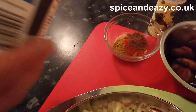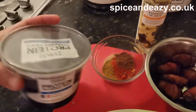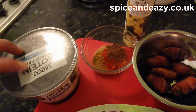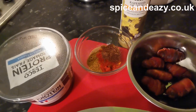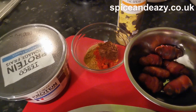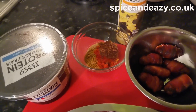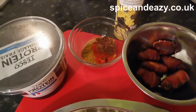And a 500 gram tub of fat free fromage frais spray. It's a mouthful. Again, I don't know if we're going to use all of that. If we don't, you'll see how much we put in. And then we've got spices, which are 1 teaspoon garlic granules, 1/2 teaspoon of turmeric, 1 teaspoon of curry powder, 1/2 teaspoon of mixed spice, and 1/2 teaspoon of chili powder. And that's all that's going in it.